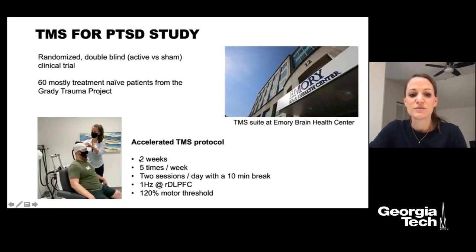The treatment sessions will be 2 weeks, 5 times a week, but with 2 sessions a day with a 10-minute break. So we will be able to do 20 sessions in only a 2-week time frame. The treatments will be 1 Hz to the right DLPFC, as again that has been shown to be effective in prior studies, and we'll use 120% of the motor threshold.